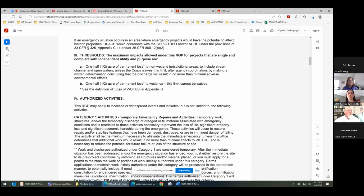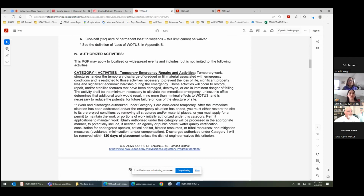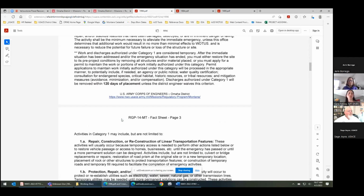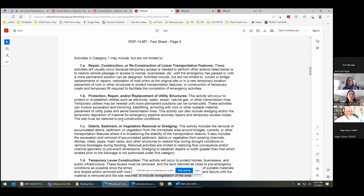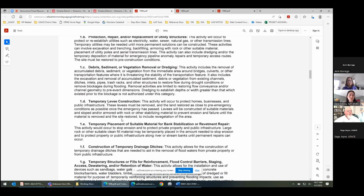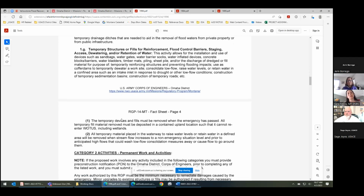The first category would be if you're just going to temporarily impact the aquatic resource. And then we give lots of examples of what a temporary impact might be, or reasons that you would be temporarily impacting it. Then the next category is permanent work. What kind of permanent repairs could you do that are emergency related? And again, we have lots of examples of what kind of work would fit within that.